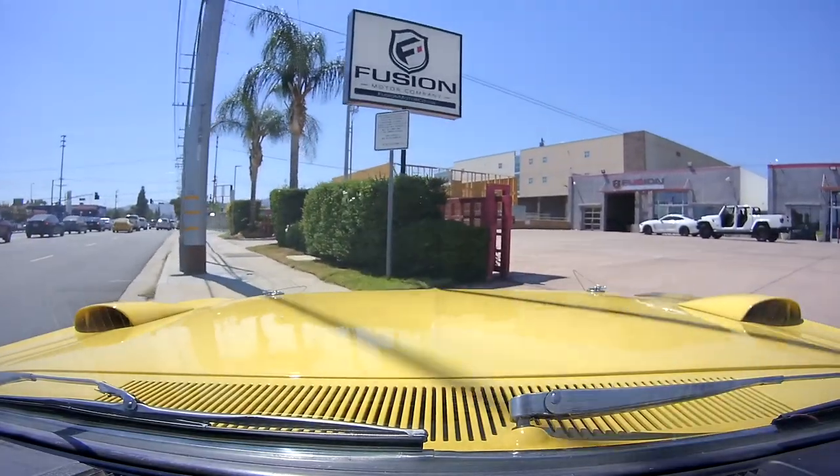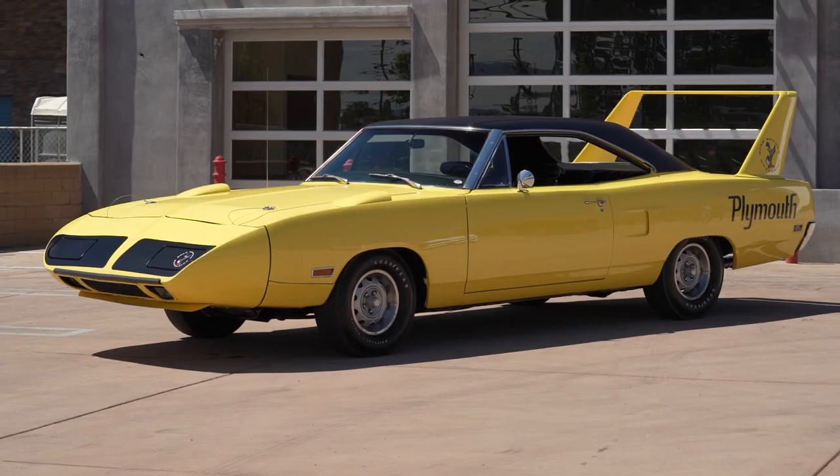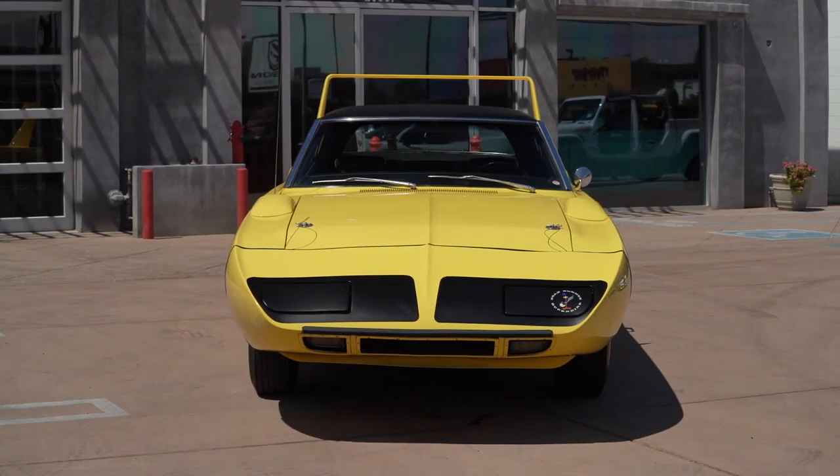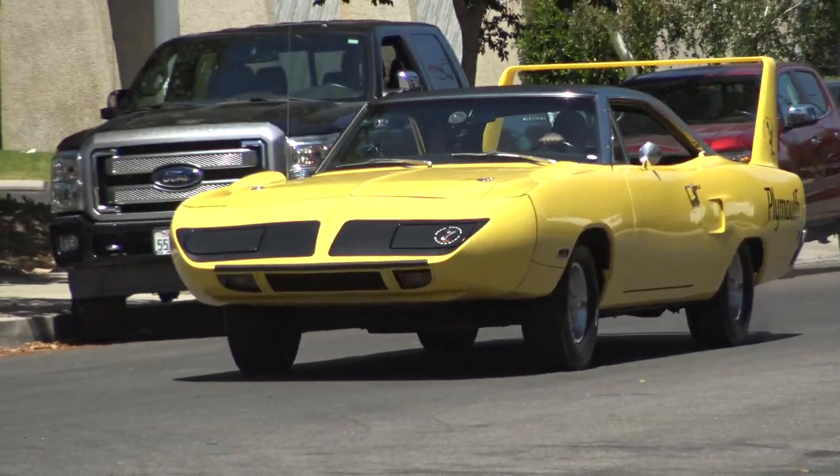Big thanks to my friends over here at Fusion Motors for making one of my dreams come true, a true bucket list today, getting to drive a Superbird, getting to do a burnout in a Superbird.